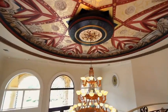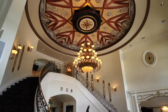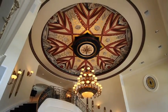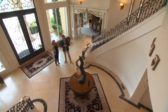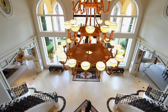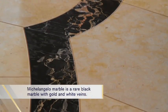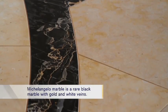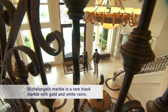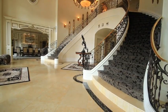So tell me about the ceiling. Is that considered a fresco? It was a beautiful fresco with scripture and many different words that the owners wanted to have as the foundation of their home. We did beautiful 24 by 24 Jerusalem gold limestone throughout the entire house. Oh, wow. And then this is called Michelangelo marble. We wanted to outline this grand staircase, so we outlined everything in the marble. And that's not easy either. Square's easy. Yeah. Round, not so much.